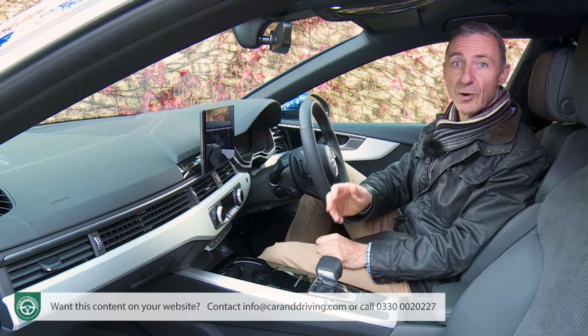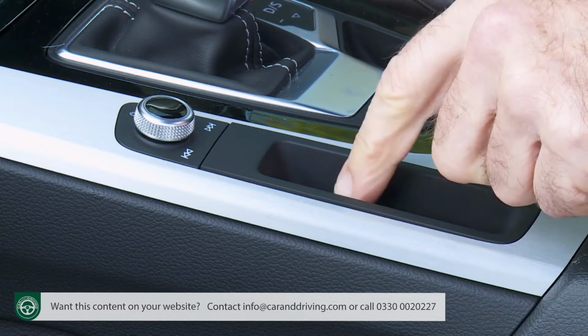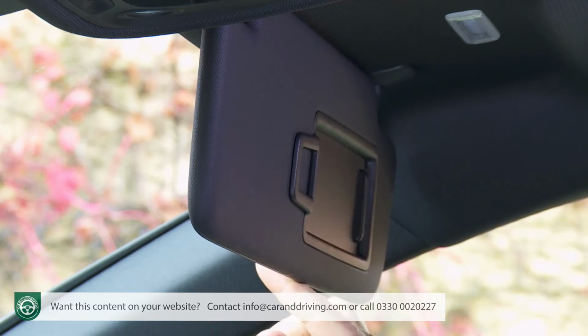Audi has forgotten to incorporate an overhead sunglasses compartment, but there is a tiny coin tray by the centre console's volume knob and a ticket clip on the driver's sun visor here.